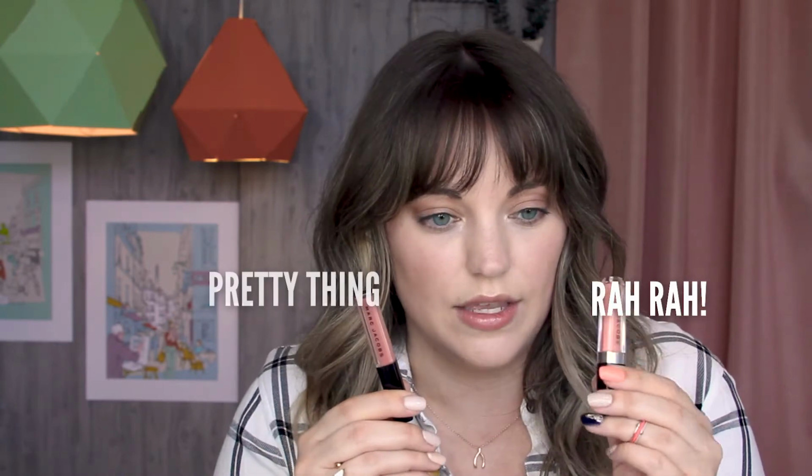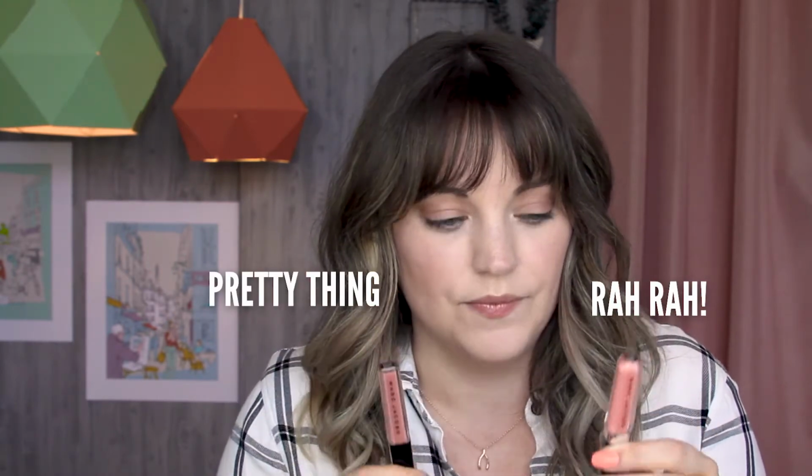I think I'm gonna start with some lip gloss. Of course, I brought more than just this, but what I primarily found myself using were mostly this one, this Marc Jacobs lip gloss. I got these from a Sephora favorites collection, I think. I've got the shade Rah Rah and Pretty Thing. Rah Rah was the one I liked more, and I think I'll actually put it on here in just a second and show you.